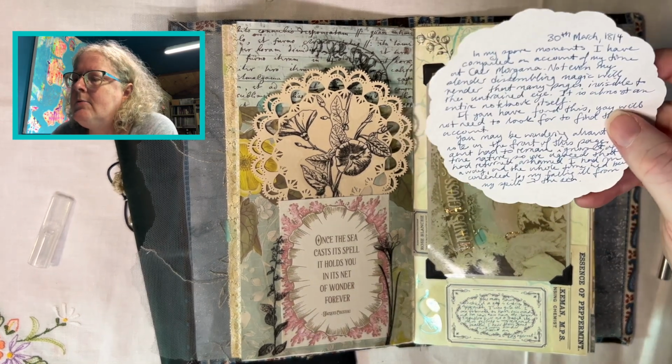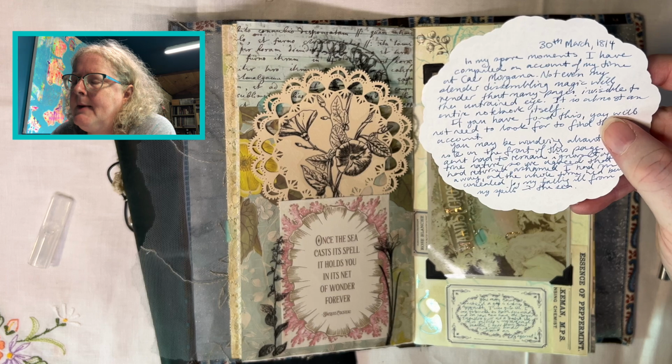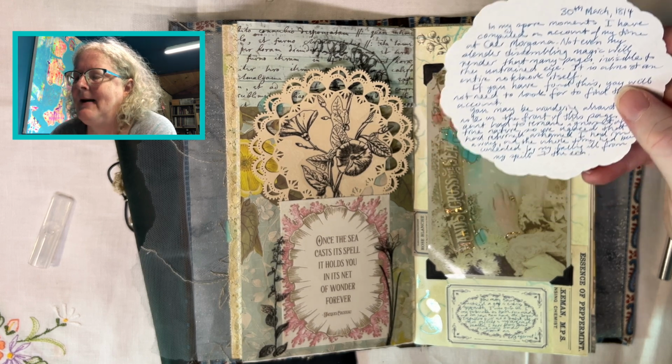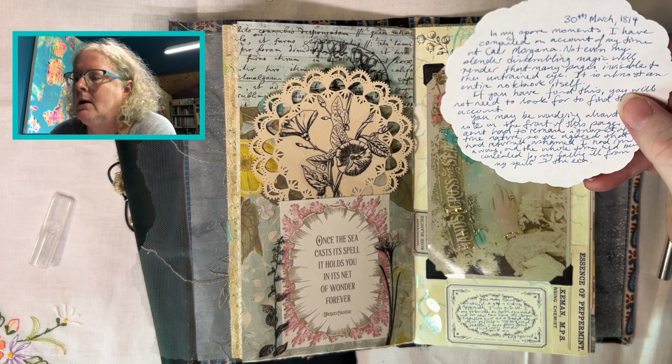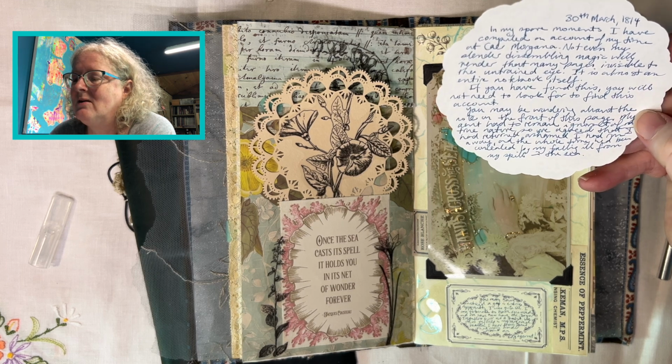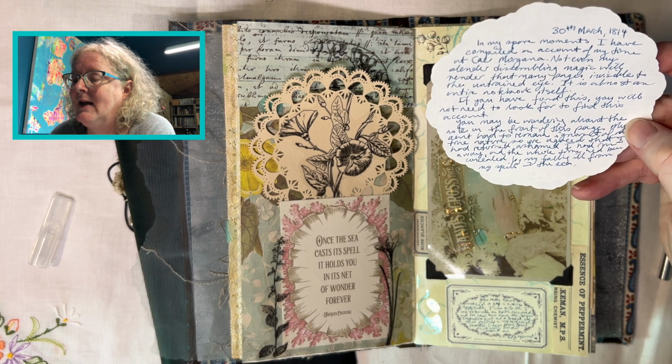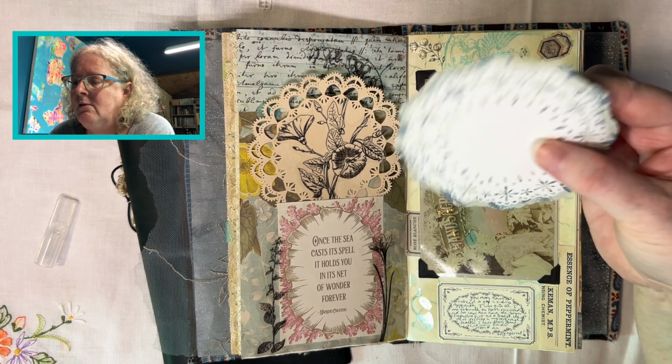In my spare moments, I have compiled an account of my time at Camp Morgana. Not even my slender dissembling magic will render that many pages invisible. It's almost an entire notebook. If you found this, you'll not need to look far to find this account.